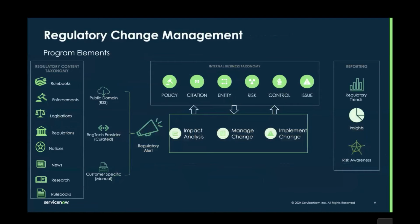This is just once again a high level flow of the regulatory change program. You might be dealing with large number of regulatory content, be it rule books, enforcement actions, litigation, press releases, you name it. And the average number of these regulatory alerts is alarmingly high, close to 255, as you might have noticed in the Thomson Reuters publication report.